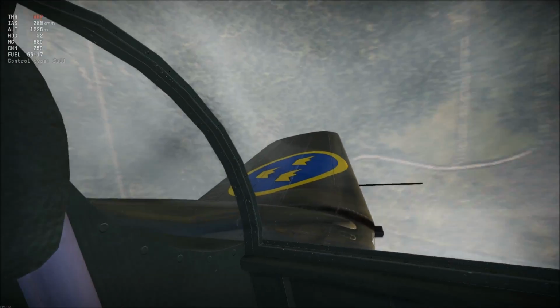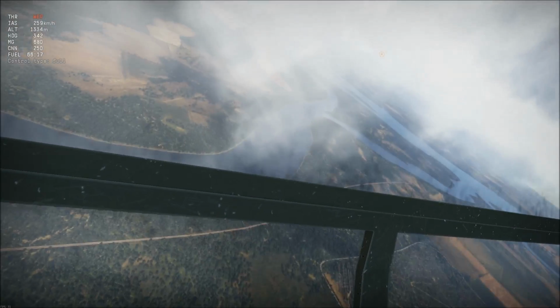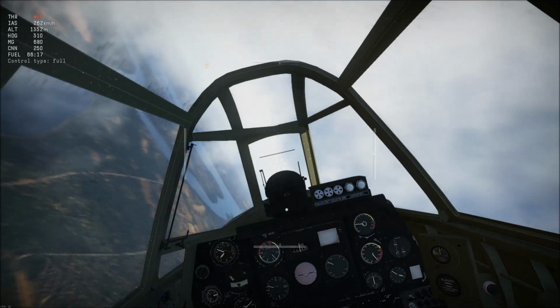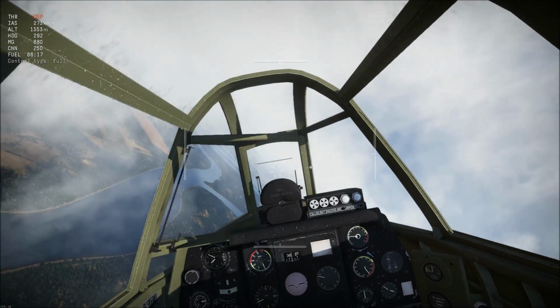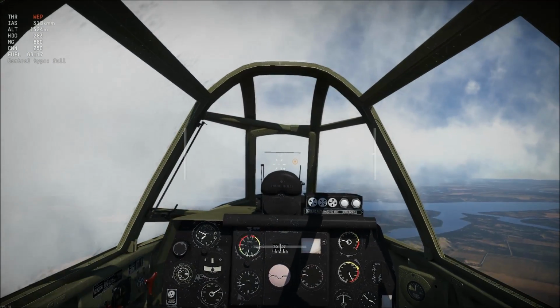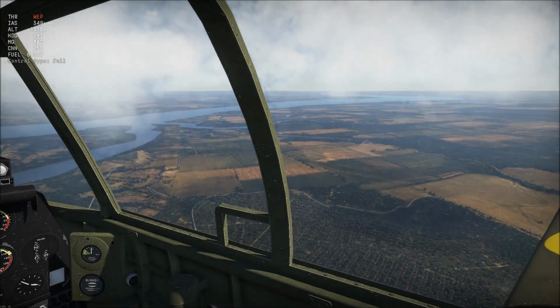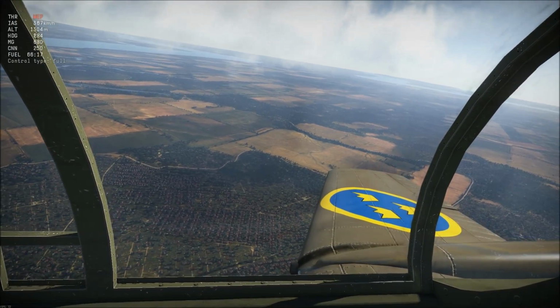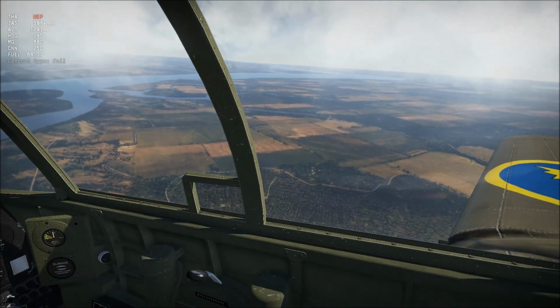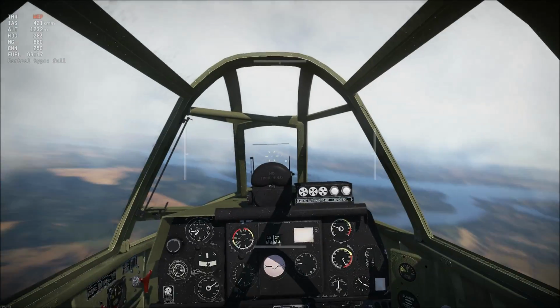And this plane never saw any combat. But if it had, it would have been fighting Russian planes. I believe it was designed to face German 109s actually, but not only that, also some Russian planes like the Yaks and so on.